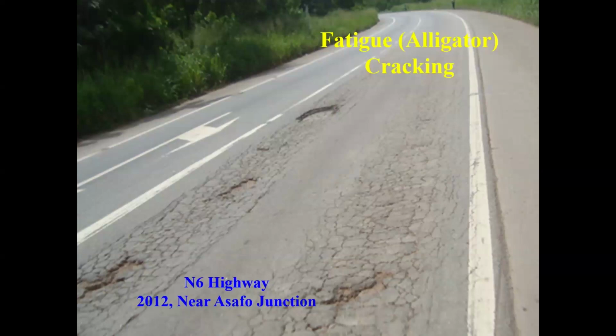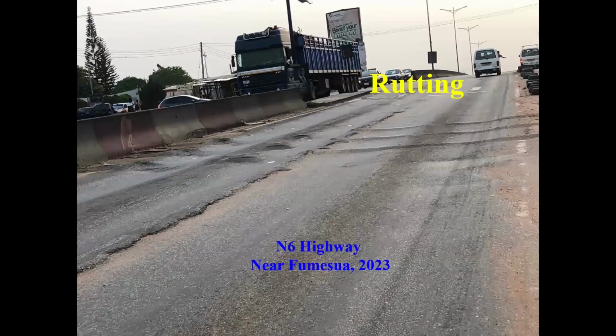All right. So what we see in the photo is another display of fatigue cracking on the N6 highway. We also see a lot of rutting on asphalt roads. And rutting, apart from structurally impacting the pavement, it also has safety implications because water can pond in the rut, and that can lead to hydroplaning, and that carries safety implications. So rutting is a very serious distress that we don't want to happen on our road, or if it will happen, quite later in the life of the pavement.